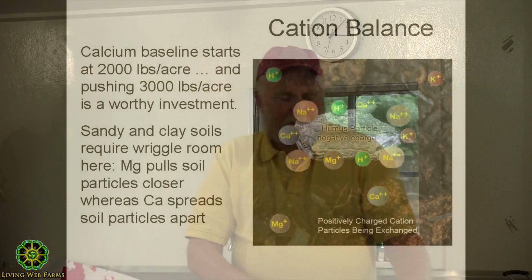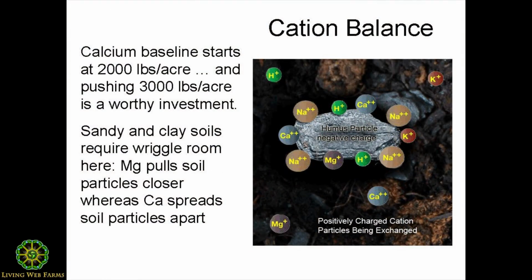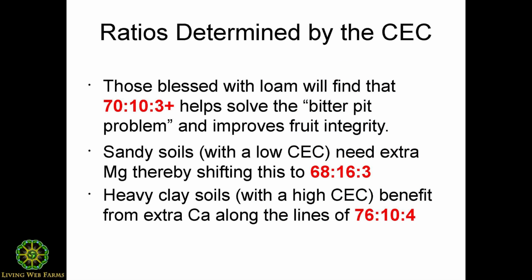So with a clay soil, we're going to have even some more calcium into the picture. In terms of those ratios, the first thing I'm looking at is I want to get calcium on the order of 7 times that of the magnesium proportion. One of the things that you'll see on some soil tests, not every lab does this, is what's known as the base saturation ratios, and that's given as a percentage. So here I'm looking for those numbers. 70, that's the calcium number, the middle number is magnesium, and the end number is potassium. I'm looking for that ideal loam to have something on the order of 70 to 10 to 3 plus.